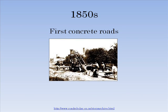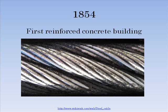In the 1850s, the first concrete roads were built in Austria. The idea spread to England by 1865 and then to the rest of the world. In 1854, the first reinforced concrete building was created by William Wilkinson. He built a small two-story concrete servant's cottage that had the floor and roof reinforced with iron bars and wire rope.